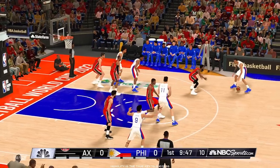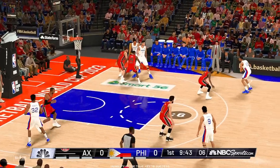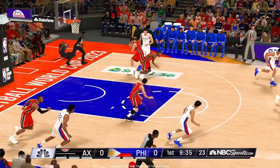The NBA on 2K Sports. It's a beautiful Sunday afternoon. Kevin Harlan here with Greg Anthony and Clark Kellogg, and our sideline reporter is David Aldridge. It's EA7 Emporio Armani Milan and the home team.